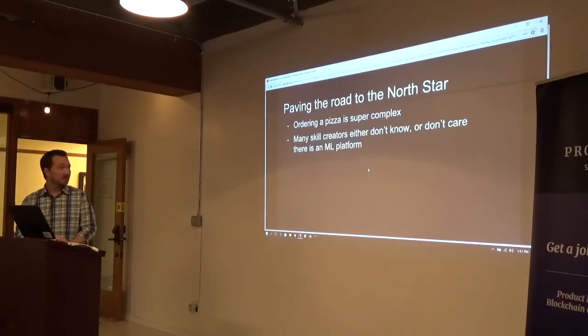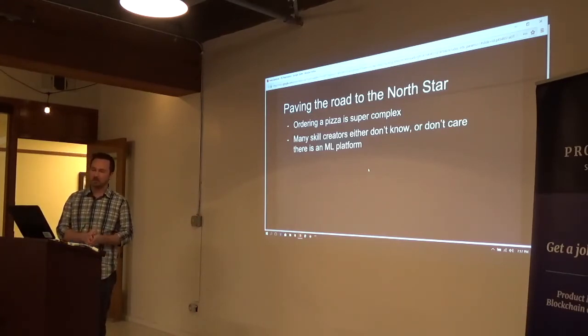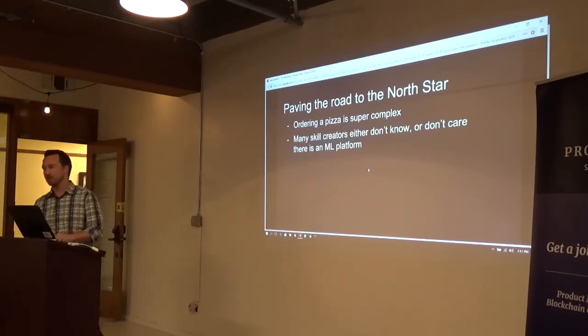The second thing is, a lot of these skill creators either don't know there's a machine learning platform, or they just don't care, right? The big thing the machine learning platforms do is make it so you don't have to provide every bit of sample data. It also makes it so you don't have to do string parsing, or write all these business rules, all these if switches everywhere to get the user experience to where you want it to be. You just provide a representative sample set, realistically probably 30 to 40% of what you expect users to say, and the other 70% gets handled by the ML platform.